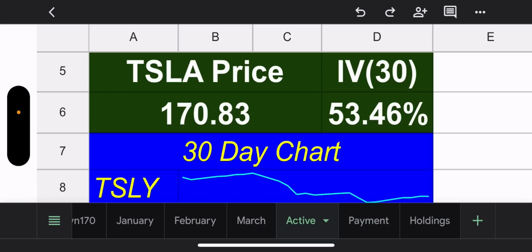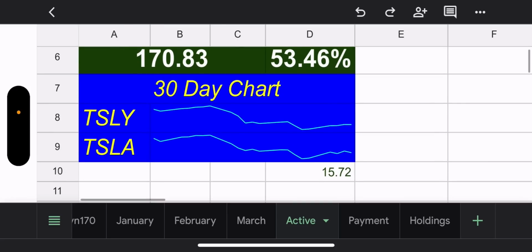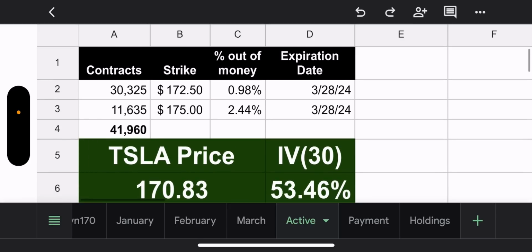All right, Tesla price, we're looking at 170.83. 30-day IV is 53.46%. 30-day charts still suck. And TSLY is at 15.72. So if Tesla had a great week next week and flew to the moon, I'm showing we would only capture 0.22, 22 cents, which essentially we wouldn't even hit $16. So yes, very, very limited upside going into next week.